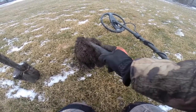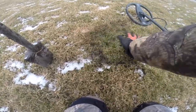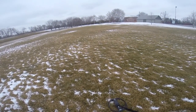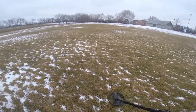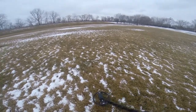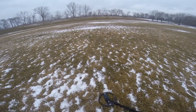Whatever it is, it's sending the pinpointer off. That's a big old washer. But I've been hunting all my regular spots now for about 4 years, 5 years. So I've got a lot of the good stuff and a lot of the junk out too. It's awful choppy. Choppy, choppy, choppy. See, now that's got a nice deep signal, high tone, and very consistent.